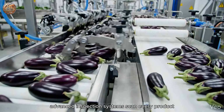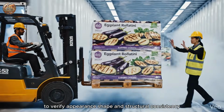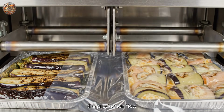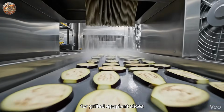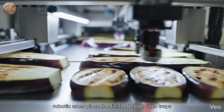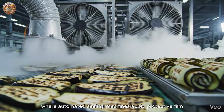Advanced inspection systems scan every product to verify appearance, shape, and structural consistency. Any defective items are removed automatically. The production flow then separates into two packaging streams for grilled eggplant slices and eggplant rollatini meals. Robotic arms place the finished foods into trays, where automated sealing machines apply protective film.